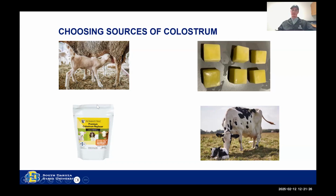So keeping that in mind, you can use colostrum from goats. I'm going to say that there's not very much research out there that says how effective the IgG from a goat is to the sheep IgG at signaling and stimulating the lamb's immune system to clear out those invaders. But it's better than nothing if you don't have anything else.